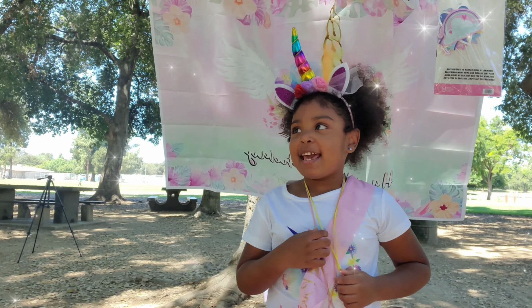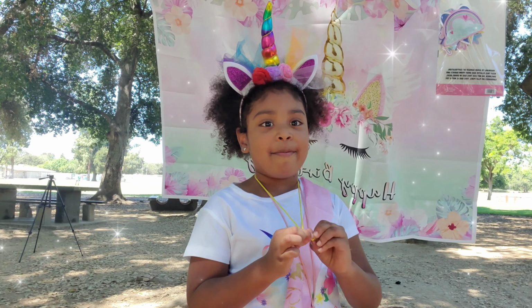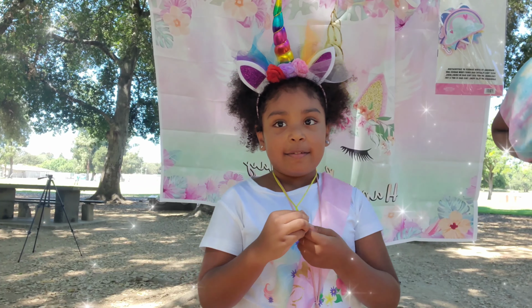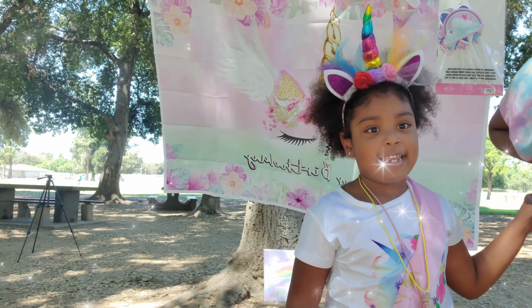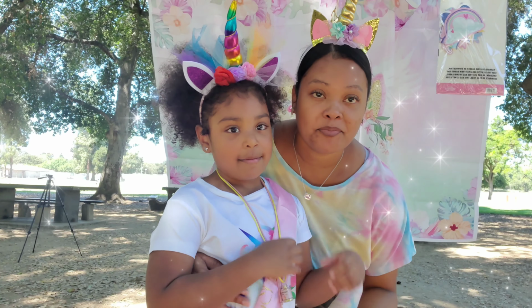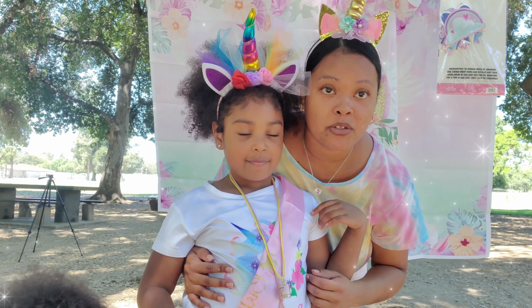So today is my birthday, but it was last week, but we're planning a birthday party for me. My mommy actually planned it for me. And then we both have our cute little unicorn headbands.